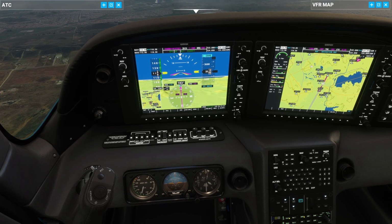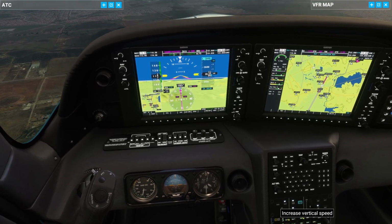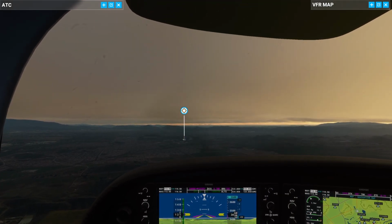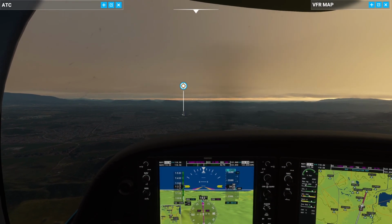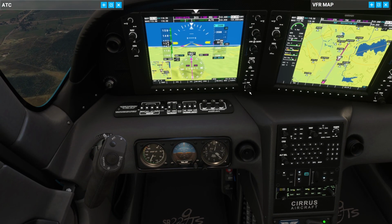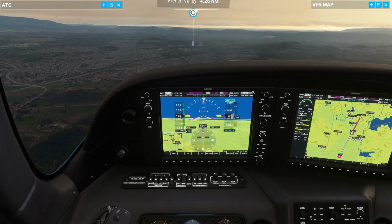Speed mode. Down. 400 feet per minute. Good. Our runway up ahead. Go ahead and turn off nav mode. Select. It's perfectly lined up. There we go.